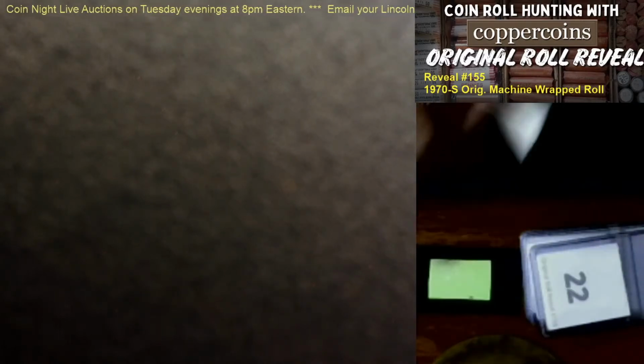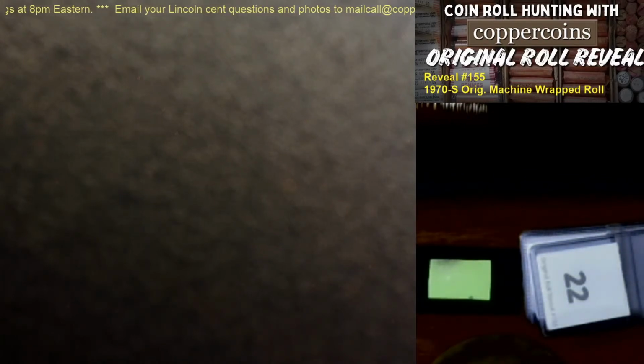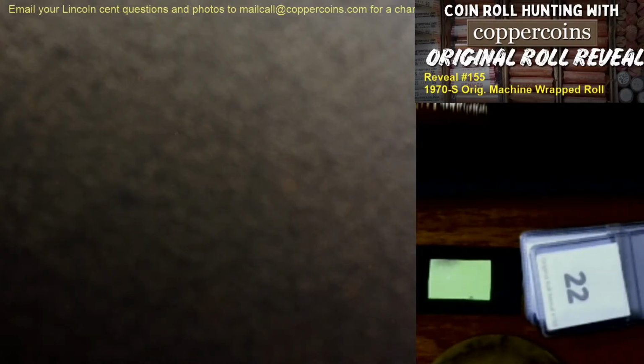There's coin number 21 for quads. Unfortunately, we've only run into one coin that I think might be.